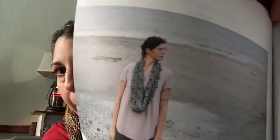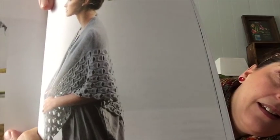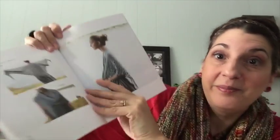So hopefully next time I podcast, I will show you the start of that project. This, for some reason, reminds me of calamari. I don't know why. It has a very squid-like look to it, to me. And I can't get enough. I might even call it my calamari cowl. Yes, I will. Because it looks like calamari.